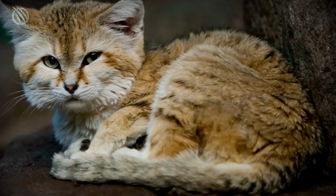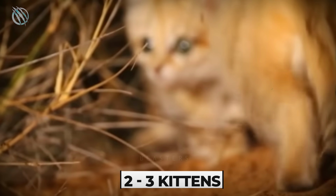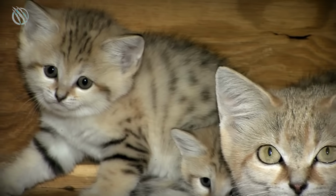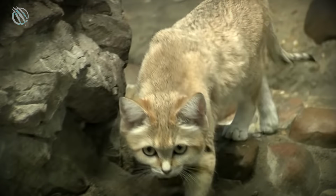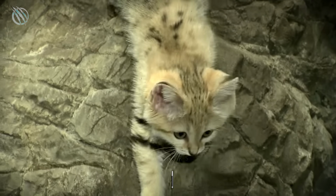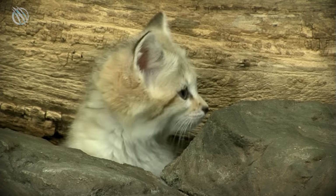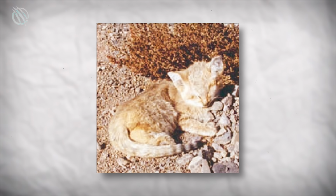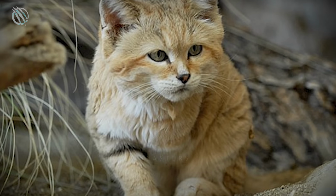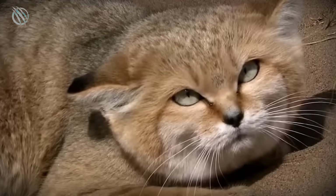Typically after mating, their gestation period spans 59 to 66 days, culminating in the birth of a litter comprising 2 to 3 kittens. These offspring undergo rapid growth, achieving 3/4 of their adult size within 5 months and attaining full independence by their first year, promptly reaching sexual maturity. However, in captive environments, a mere 61% of kittens manage to survive beyond the initial 30 days, with maternal negligence by inexperienced mothers being the primary culprit for the unfortunate demise of the remainder. Yet, under more favorable natural conditions, they can thrive for up to 13 years, with a generation length hovering around 4 years and 9 months.